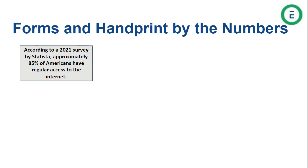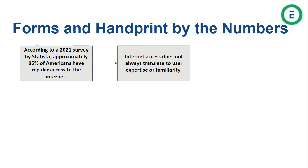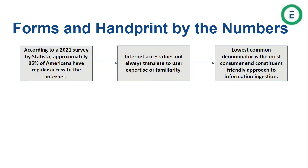So while there is still this grand theory around online form submission or mobile optimized websites where you can submit information online, you still have people only being able to access their phone, and you have organizations and government agencies that aren't able to accept information online. So basically what agencies and organizations have to do is cater to the lowest possible common denominator in terms of how they can expect information to come into their organization. And they have to adopt that consumer-friendly approach.